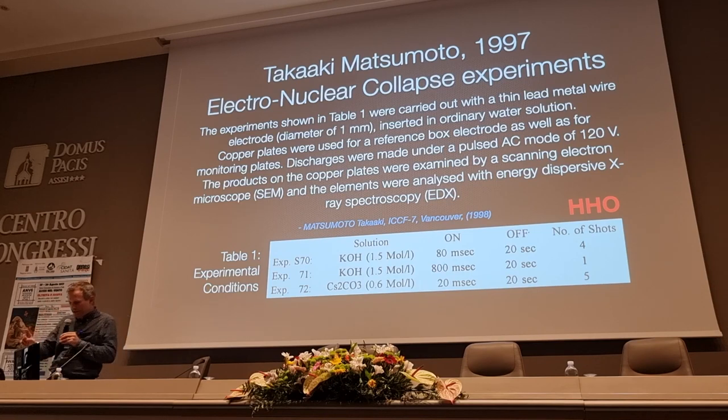Water, potassium hydroxide, 1 millimeter lead electrode, the same voltage that comes out of your Italian sockets, roughly, and a few milliseconds of pulses. It's producing, because it's AC, definitely it's producing HHO. It wasn't considered at the time. This is why this is contextual with what I'm talking about here.